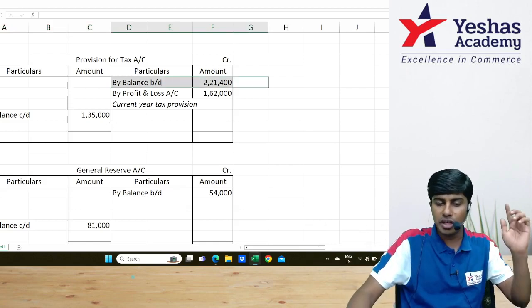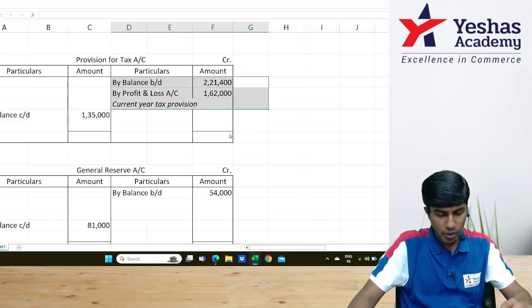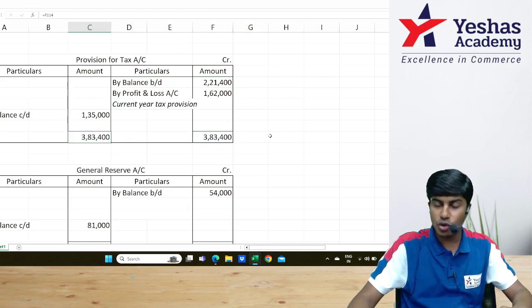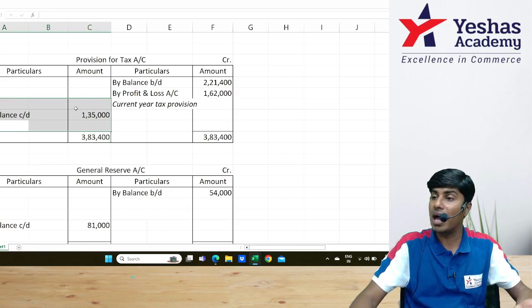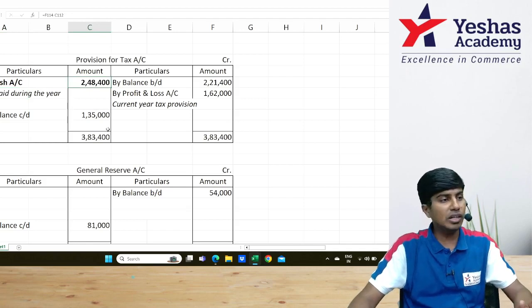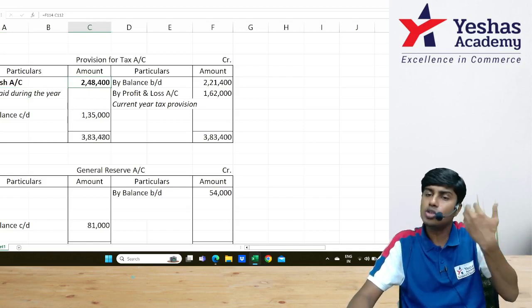Provision that was there, opening, is 221,400. Further created during the year 162,000. If you add them together, you will get 383,400. Out of 383,400 rupees of provision, 1,35,000 worth of provision is still balanced to be paid. So minus that, you will get the amount of tax paid during the year. 248,400 tax paid during the year is cash outflow. It is operating cash outflow.